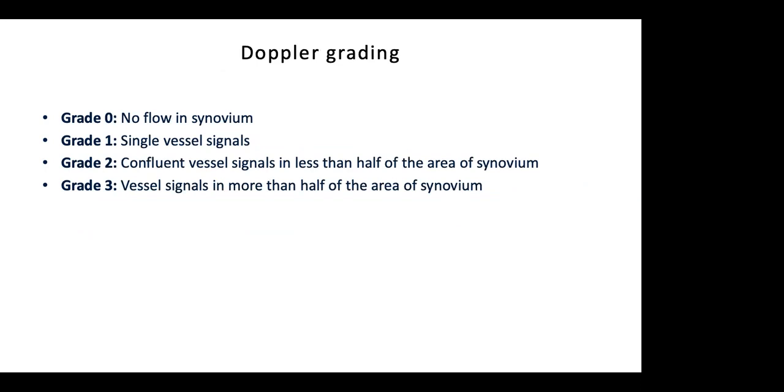Now, the same with Doppler as well. We look at how many blood vessels there are. If we've got no flow, that's a grade 0. If there's a single vessel, again, that suggests that there is something, but it could be anything. It may even be an artifact. However, if less than half of the area of the synovium is covered by blood vessels, then that is a grade 2.